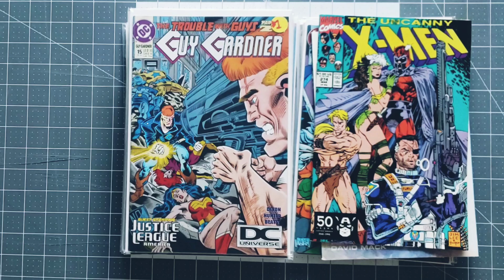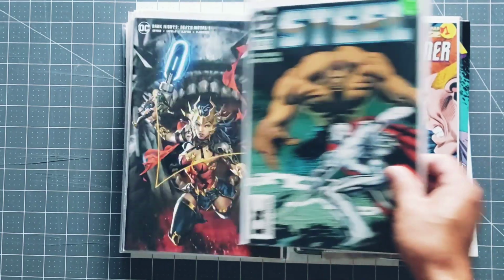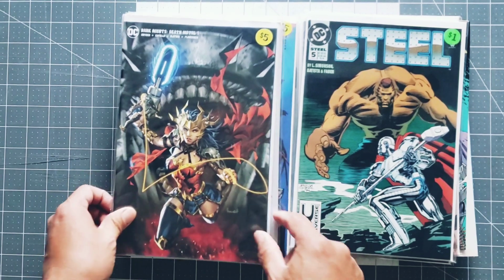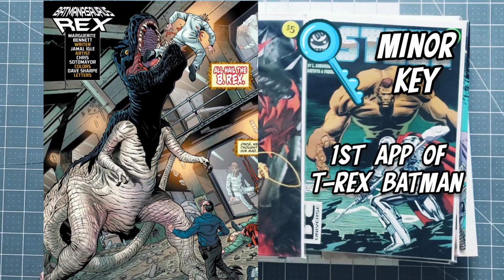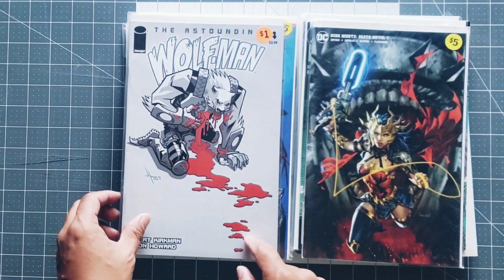Then Guy Gardner number 15. Steel number 5. Dark Knight's Death Metal number 1. I believe this is a minor key. I want to say this is the first appearance of T-Rex Batman. Then we have the Astounding Wolfman number 4.